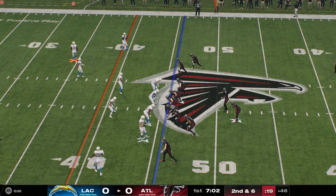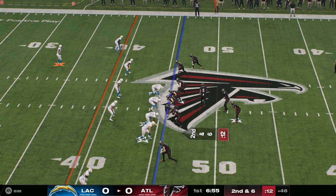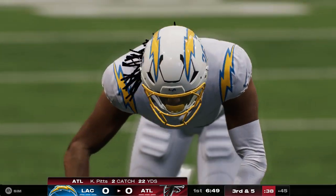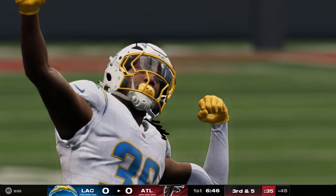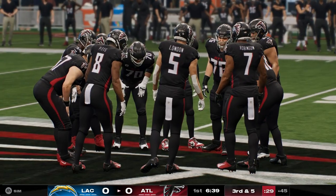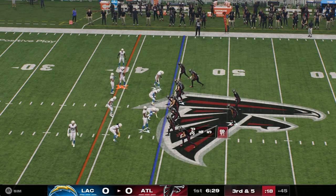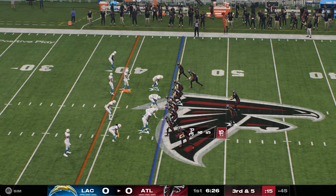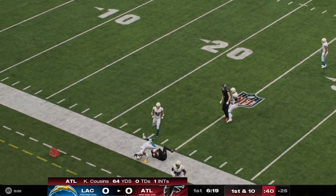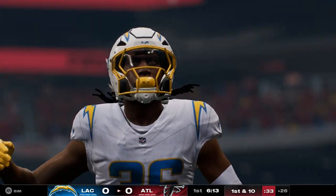Here's second and six. Pitts is the man in motion. Second down, Cousins. To the right, that's Pitts. And a good job rallying to the football, holding just a gain of a yard and sets up third down. Working out of the gun, it's Cousins. He'll get this to McLeod. A 19-yard pickup there. It's good for a Falcon first down.